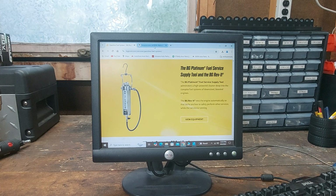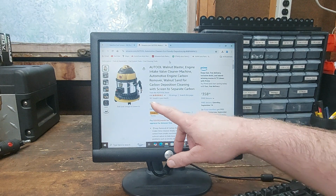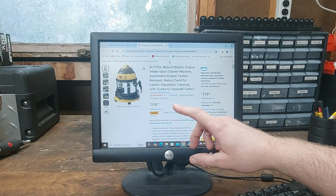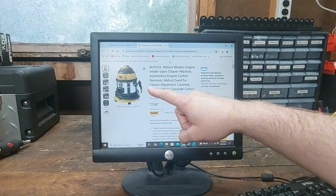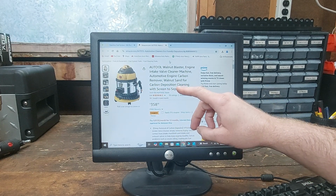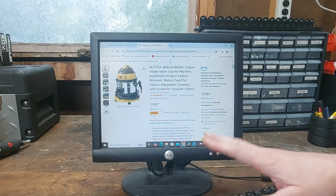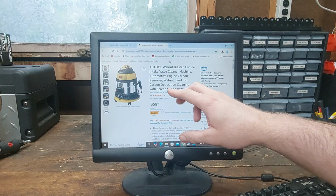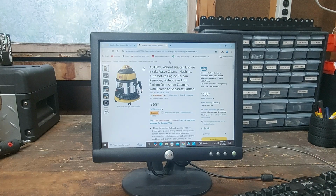The other way you can fix it is by what's called walnut blasting with a machine like this. This is more difficult because you have to remove the intake manifold, because you are directly blasting with walnut shells onto the valves. It's a bit more involved. You have to make sure that the piston is all the way up at top dead center where there's no gap, because these walnut shells are so small they will escape through any tiny little gap, and then you would have to clean that out. Don't ask me how I know.